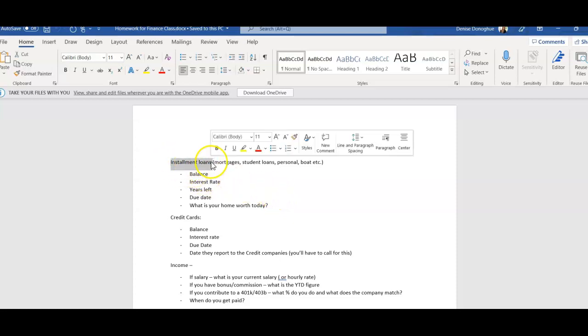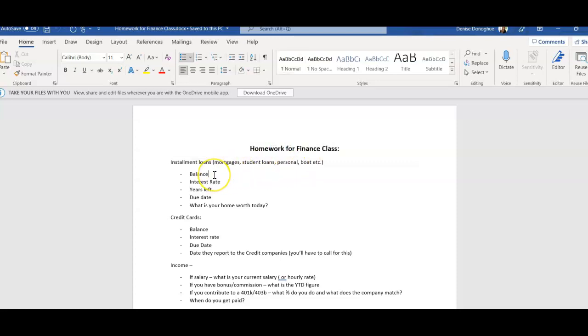You want to look at all your installment loans, like mortgages, student loans, personal loans. Write out what the balance is for each, what the interest rate is, years left, due date. And for your mortgage, write out what it's worth today. The reason why this is important is because I can't tell you how many people I talk to and I ask them, oh, what's your rate on that? And they literally have no idea.